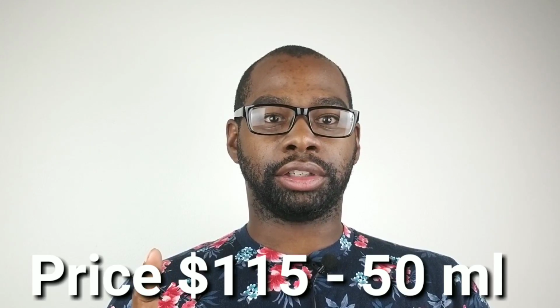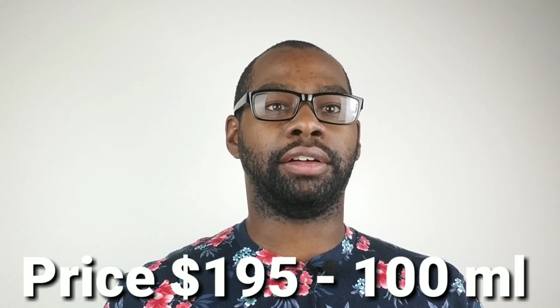Nothing spectacular like this. This is very different, very eye-catching if you see it. I haven't seen this in retailers at all, in stores. I saw it on the website, on eBay, and at Lucky Scent. Lucky Scent has it. I have the price right here. The price for the 50 ml is $115 and the 100 ml is $195.